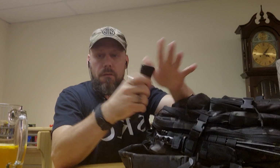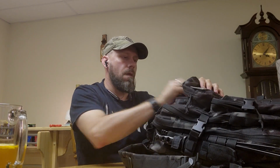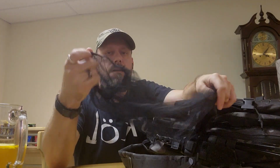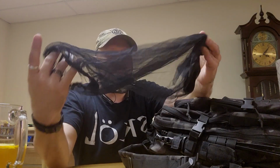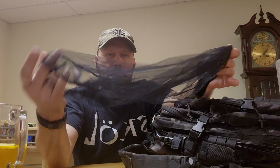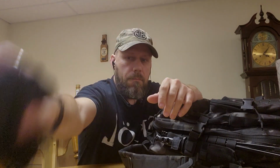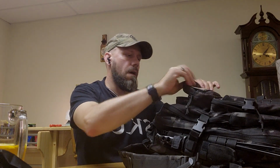So, got the Maglite. I have a mosquito net here because mosquitoes suck. Pecker flies suck. They're like $1 at Walmart. They have a lot of great uses for these things. I've talked about them before, and I won't stop talking about them. Mosquito nets are great to have.